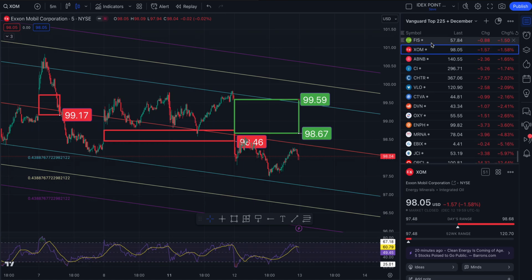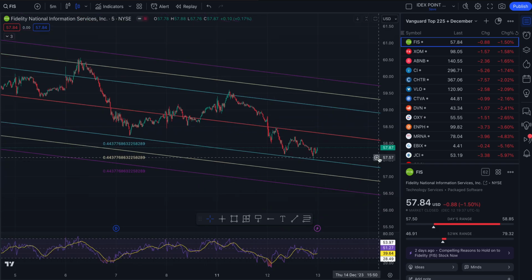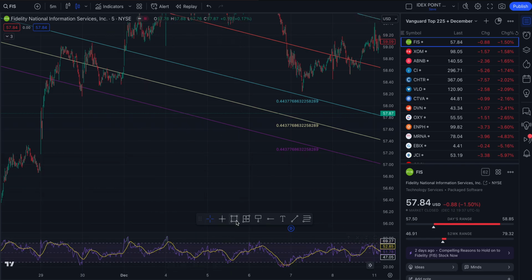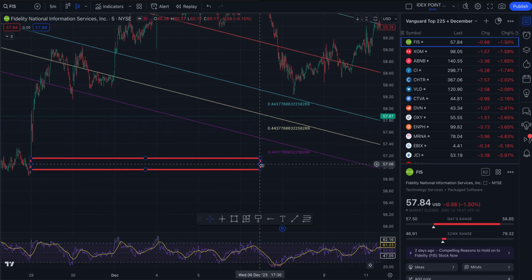I'll just do one more and see if this one has any gaps. Nope. At least not any near-term ones. Of course, you'll want to go to the daily, the weekly, the monthly to see the big picture gaps. But actually, right here, I look for gaps and I could just spot them a mile away. Now, these little gaps obviously will be taken out when we get down to -2, -3, -4 standard deviations as well. So the little ones, I don't really pay attention to that much.